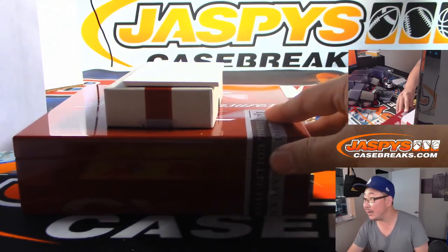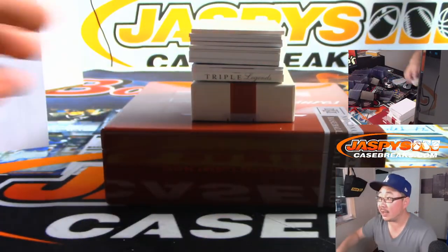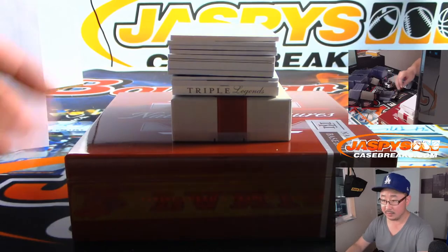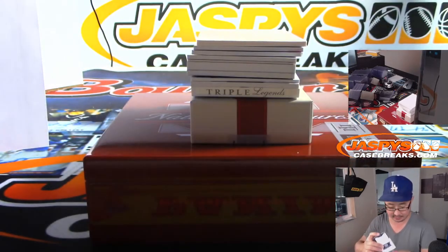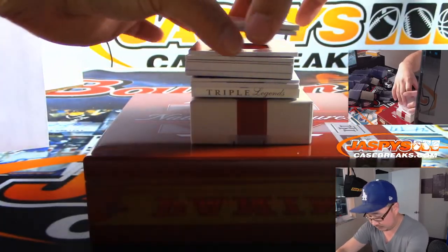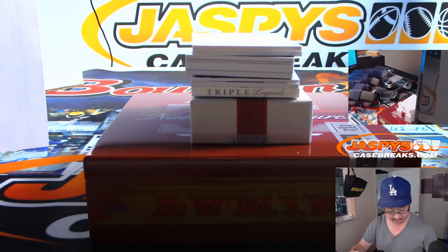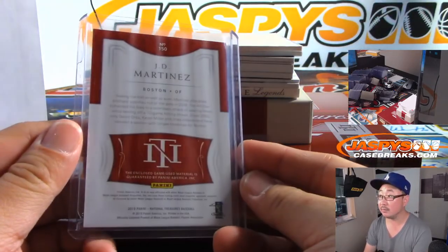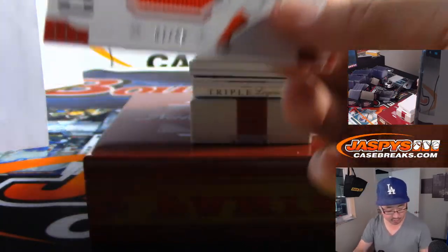And there's the last pack hiding right back there. Good luck, everyone. Ooh, triple legends. All right, another button. 2 out of 6, Lorenzo Cain. 2 out of 6, Ryan McGregor. JD Martinez, 79 out of 99. Ryan with number 9. Albert Pujols, 7 out of 49. Chris Rendon with number 7.